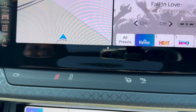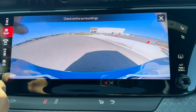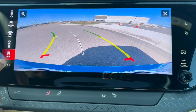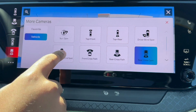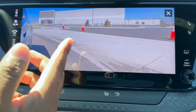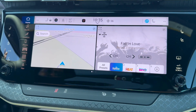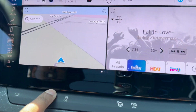This one is for your cameras, which for the most part look good, decent quality. The ones that I would say don't have the best quality are the ones for the blind spot. It's pretty grainy. It's clearly not the same quality that you get on the front and rear facing cameras. Right. You have your lane departure here.